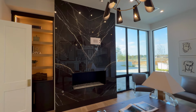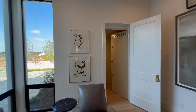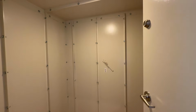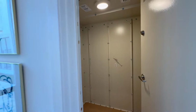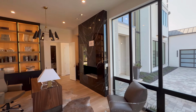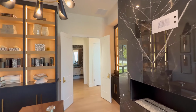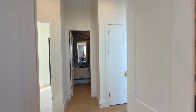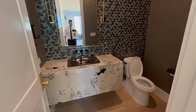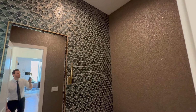And I want to give a special thanks to Troy George and Lucy Noonan, the listing agents for this beautiful property, and letting us take a tour. This is absolutely magnificent. Three stories of luxury living. Floating vanity. Half bath.